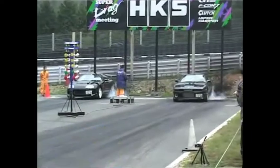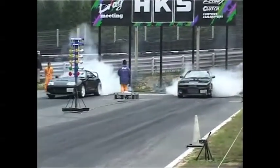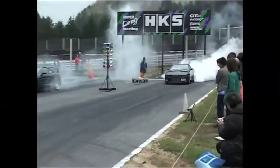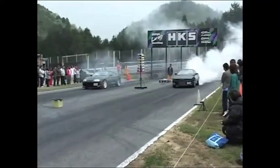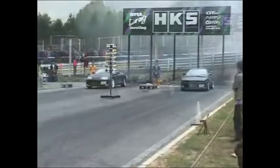This pair of Supras is an interesting matchup. The car in the right lane is a newer JZA80 with a 3-litre 2JZ engine. In the left lane is the previous JZA70 model with a 2.5-litre 1JZ engine. Both have similar modifications, so the outcome is a bit of a surprise.